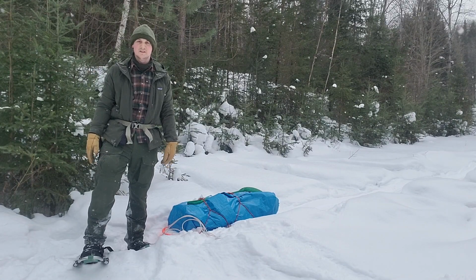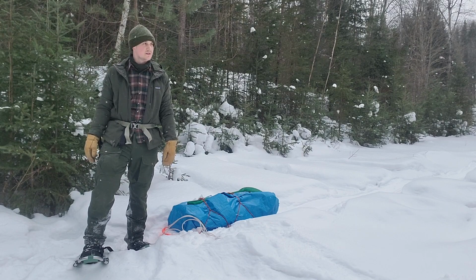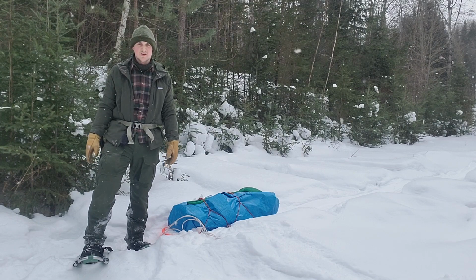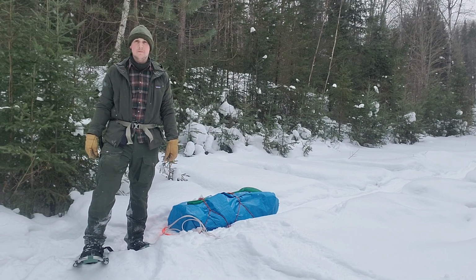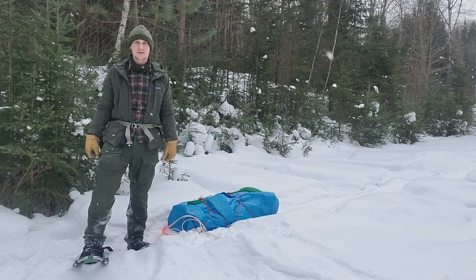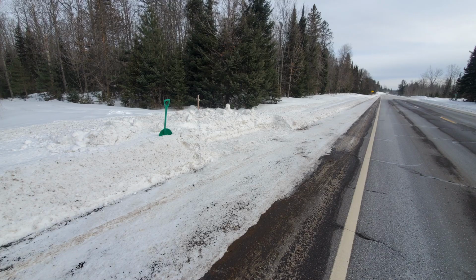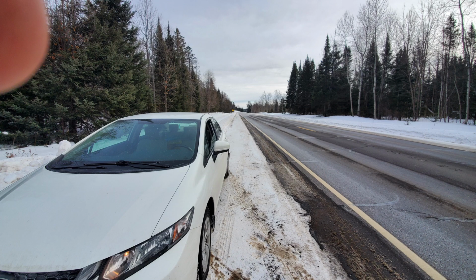Hello there, guys. I'm in the woods again. It's late January, northern Wisconsin. I'm in a national forest area. I actually parked right on the highway and shoveled off a spot, and I have my car today. So it's pretty tough doing anything in a car in this type of environment, but I think I'm gonna manage. So I shoveled off the spot and I got my car as far off the road as I could.